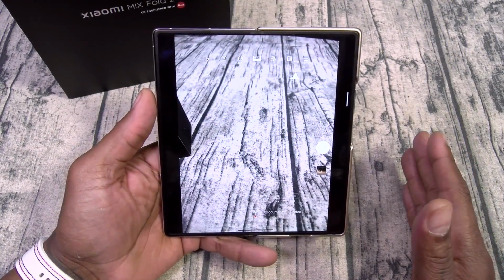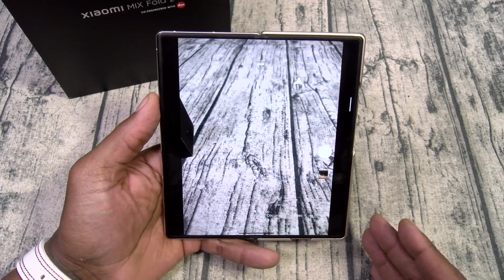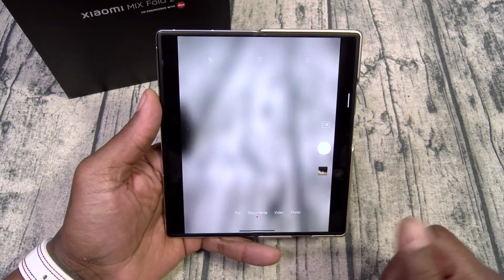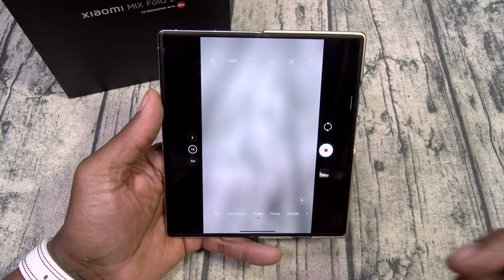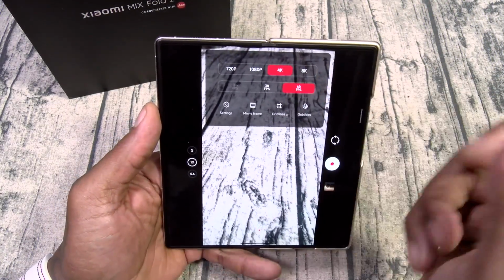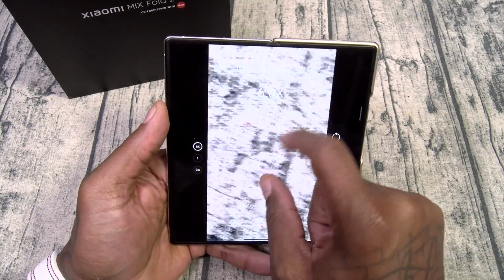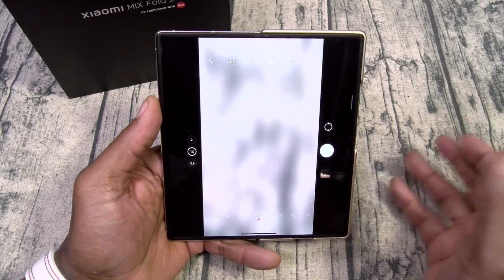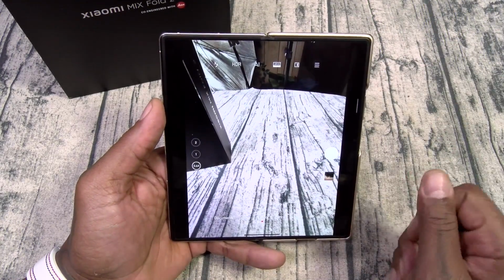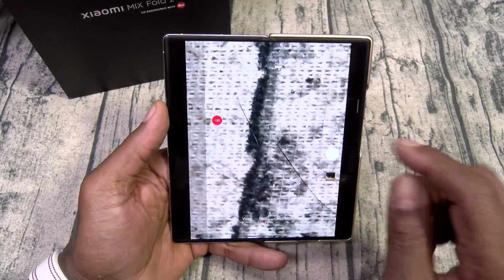So let's go through some of the different shooting modes. You got Pro mode, change your white balance, your shutter speed, your ISO, go crazy. You got documents. Okay, you got video. Now from video, you could shoot 8K or 4K 60 frames per second. And you got up to 6 times zoom. Now from your photos, you got wide angle all the way up to 10 times zoom.